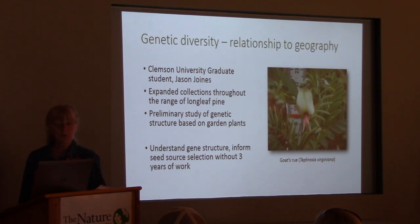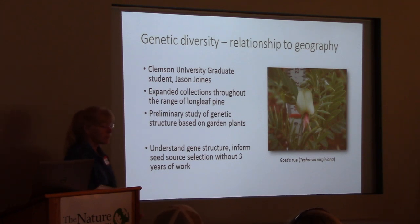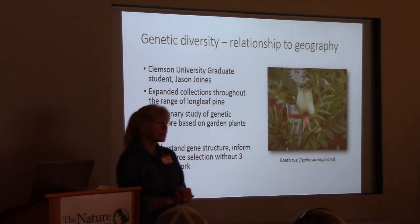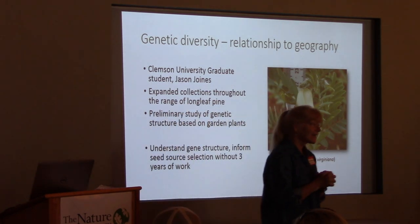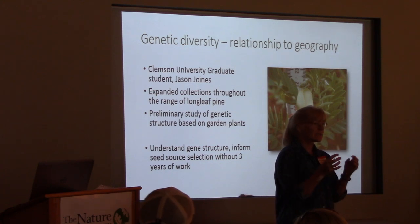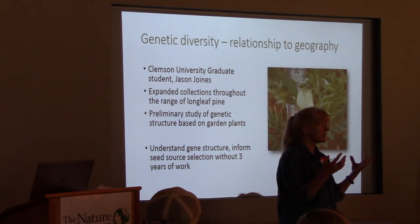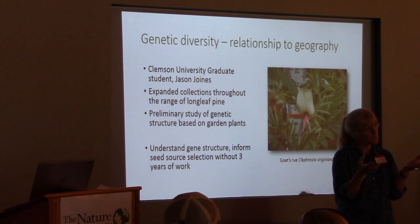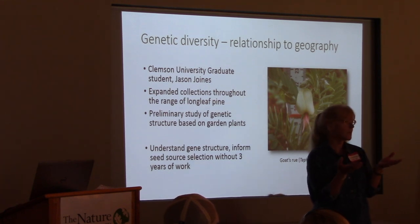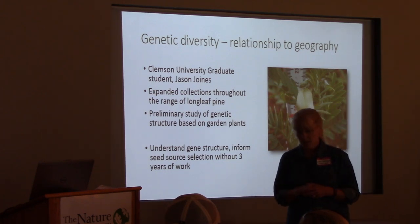So we have recruited a graduate student, his name's Jason Joins, and he is looking at the genetic structure of Tephrosia virginiana. We selected that one partly because it's a really pretty plant, it's nice to work on, I like it. But it also has a specialized pollinator relationship. It's not wind pollinated, it's not pollinated by any wide diversity of organisms, but it has a more strict breeding system and pollinator system. So we figured if there's going to be variation, that would be a good place to find it.